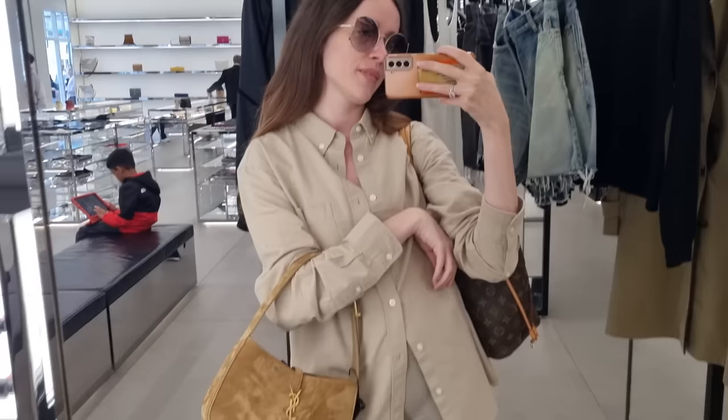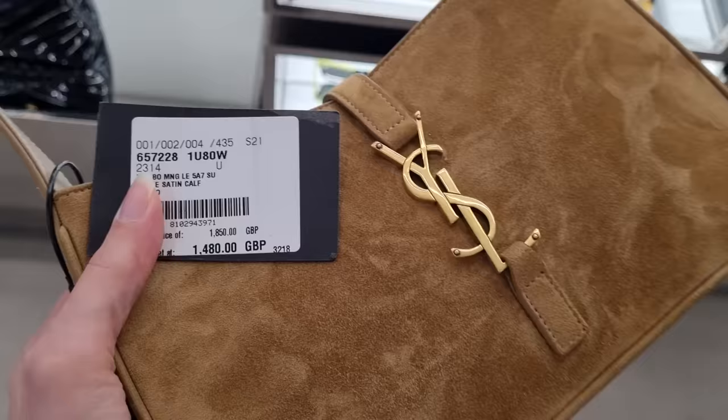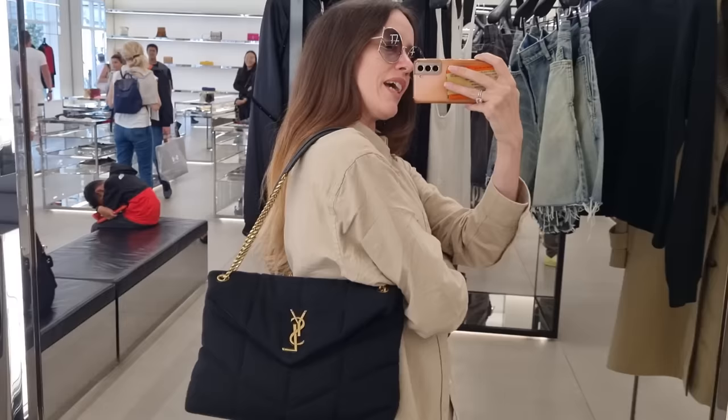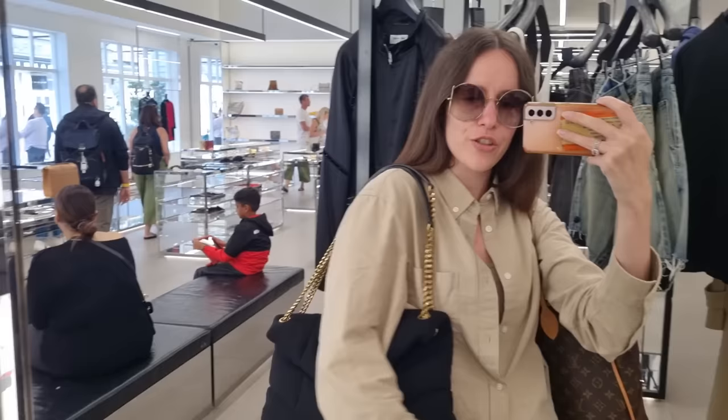Really stylish. Let me see, can I wear it on my shoulder as well? Yes, we can. Yeah, I think you're on trend with this bag. And it is 400 pound, not even, almost 400 pound off. This is the same bag in a really nice, subtle mint green. Pretty. And a large fabric YSL Lulu puffer bag. That's a good bag for winter. Yeah. They got good selection, what can I tell you?